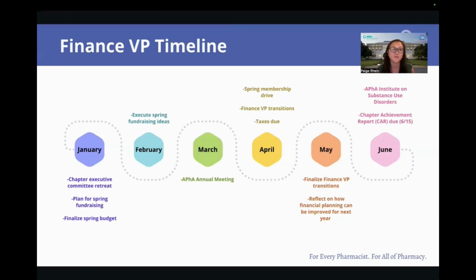And then the spring membership drive focused on P4 or incoming P4 retention is going to be a big part of the budget. We want to encourage student pharmacists to purchase the transitioning membership as we get a lot of benefits with the PEARLS, with the NAPLEX prep stuff, and all of the resources APhA-ASP offers. And then finance VP transitions, as we know, we try our best to leave everything better than we found it. So making sure throughout the year we work on our transition document and set up our successors for the best.